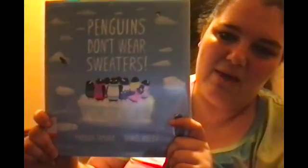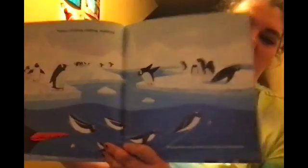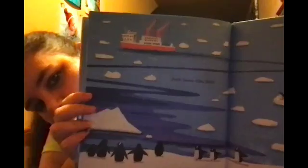And then last, we got Penguins Don't Wear Sweaters. This story was okay. I thought the illustrations were cute. Little penguins. Penguins being penguins, swimming around, doing their thing. And then a boat comes with people and dark, oily, sticky stuff they leave behind. The penguins are getting all nasty and oily.